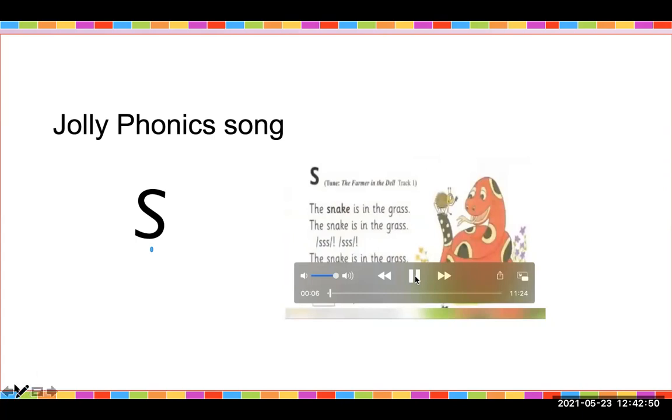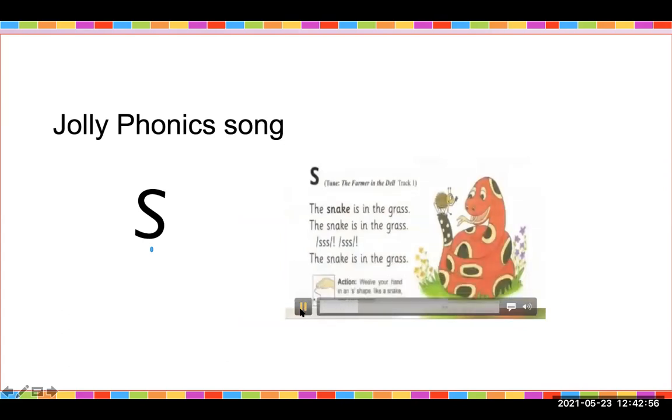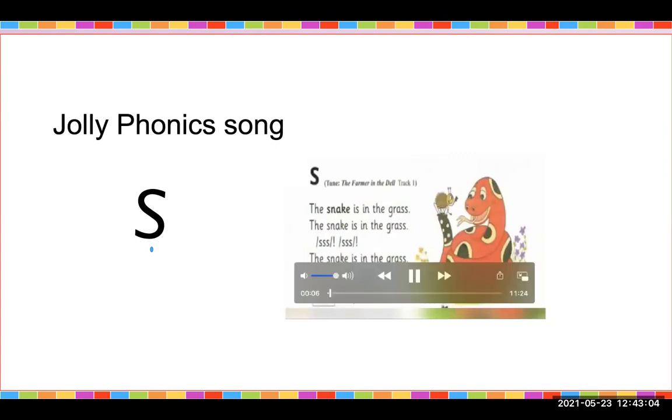Listen to a song. The snake is in the grass. The snake is in the grass.